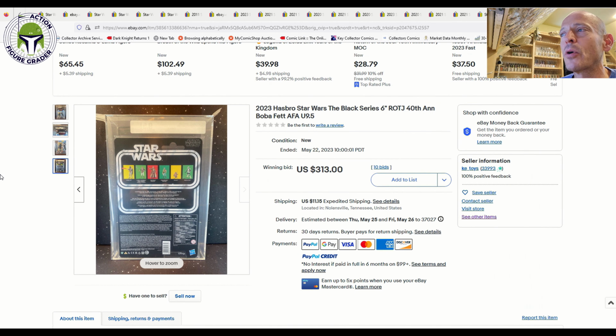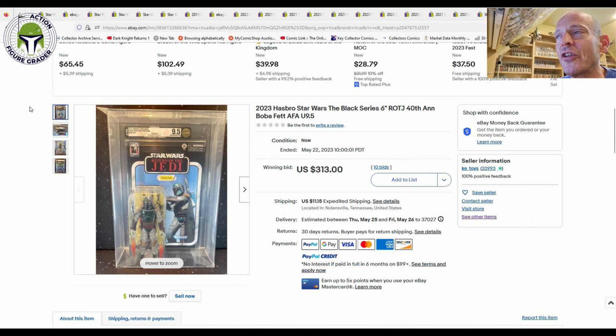So big prices. I know that's not vintage collection, but I wanted to show it since it was still in this batch of auctions that sold here recently of graded TVC.